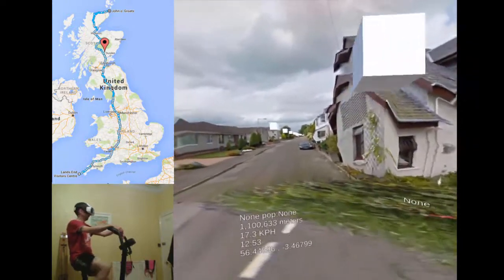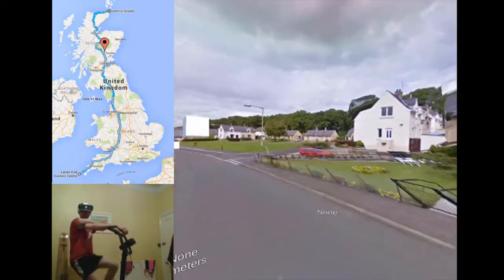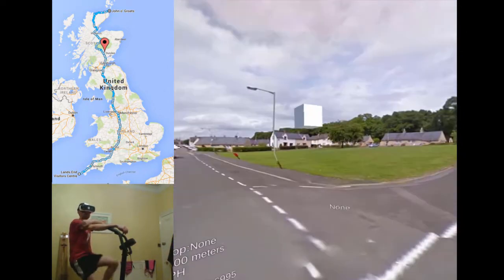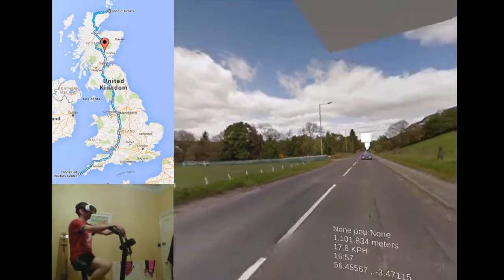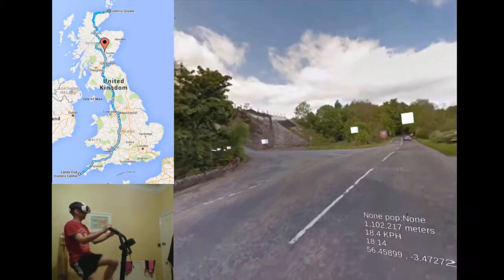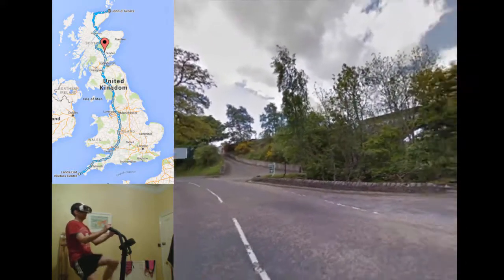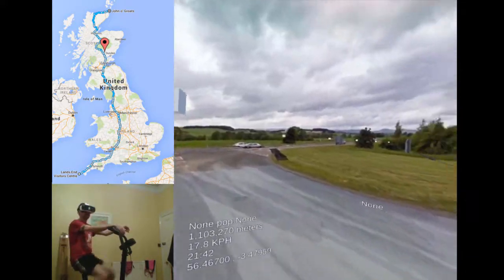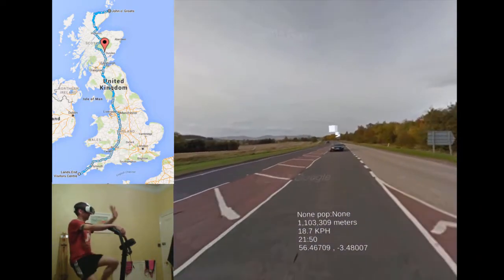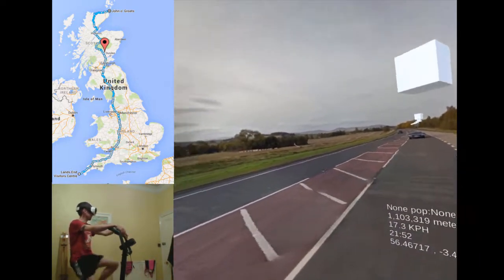I've happened upon a little village, I have no idea what it's called. This looks like a nice little place to live. Little play park, little public green. There's something quite impressive about Victorian bridges. Oh, it's the bridge that keeps on giving. It just goes on and on and on. I'm actually going to go under it. We seem to be joining the main road again. And we can see some of Scotland's magnificent mountains off in the distance.